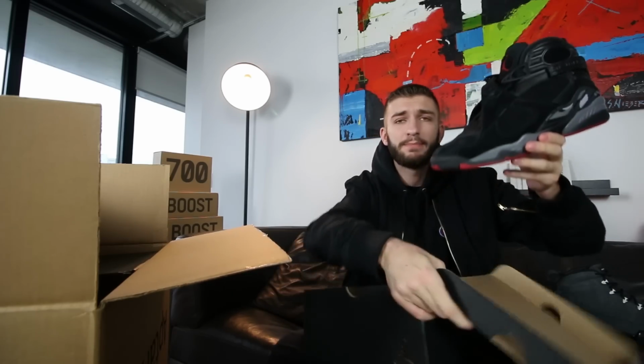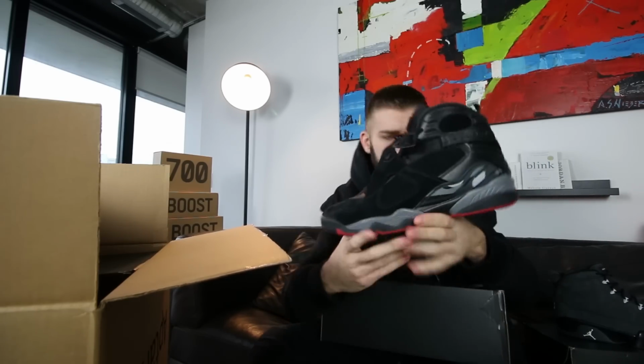This is the newer version because I remember these look super similar to like the Chromes, except they have red here and red on the bottom, but otherwise they're pretty much the same as the Chromes if my memory serves me correctly. Definitely seeing a trend, as you can see, what type of shoes my buddy likes. The gray ones, the black ones.